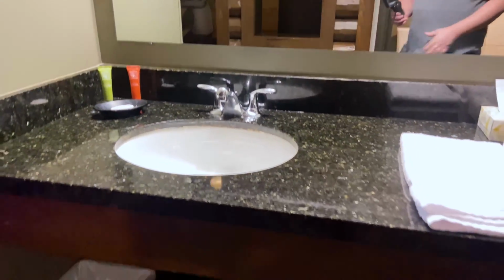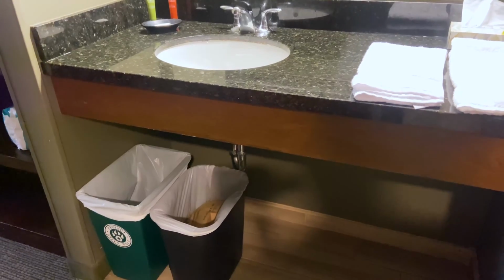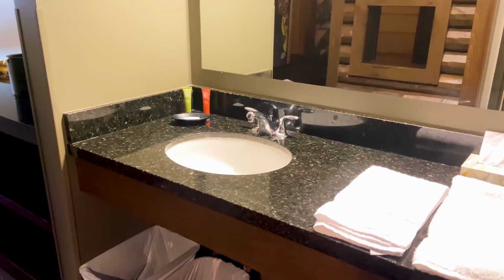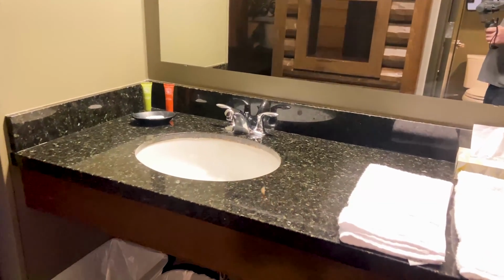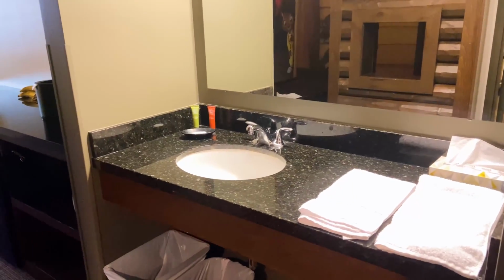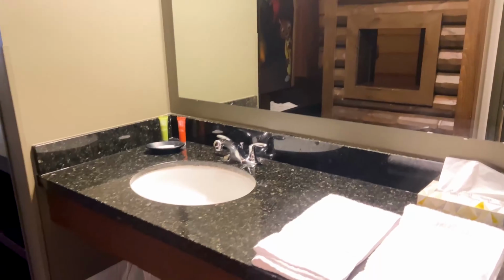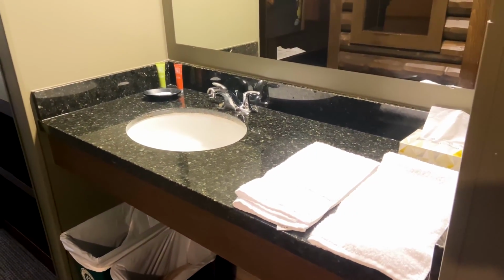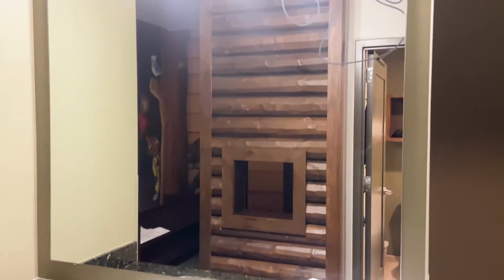What I don't enjoy is just how tall this thing is. So my 7-year-old can use this sink totally fine, but my 4-year-old cannot reach it, and we have to pick him up. This is a resort for families with kids. It's very unusual that a resort like that would have the sink so high that your younger kids couldn't even reach it. And then a little sneak peek from the mirror here.